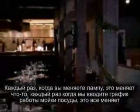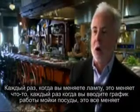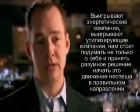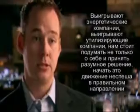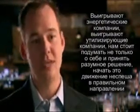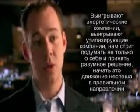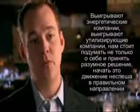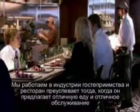Every light bulb you change makes a difference. Every time you use a waterless facility in the men's room, it makes a difference. Now, as waste management companies get better, as energy suppliers get better, we don't have to take on the entire burden ourselves. We just have to make smart decisions, be willing to compromise, and be open to small amounts of change to be able to move forward in an appropriate direction.